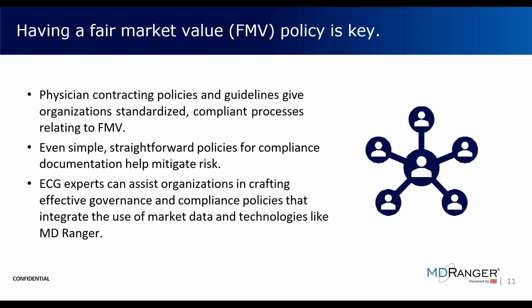Now on slide 11, given all the regulatory scrutiny and the dollars spent on these types of transactions, not to mention that clinicians are a hospital organization's most important asset, if your organization doesn't have a policy for the F&V process, it's at risk. The good news is that you don't have to reinvent the wheel. Even straightforward and simple policies for compliance documentation will help mitigate risk.